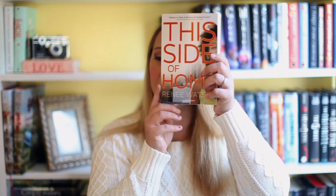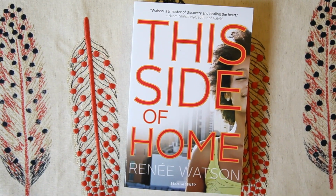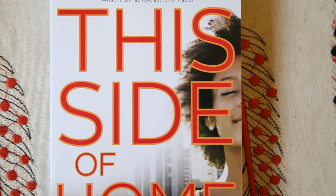The first one is This Side of Home by Renee Watson. The cover is beautiful and gorgeous. I've never heard of this book, if I'm honest with you.